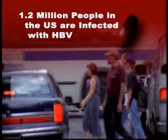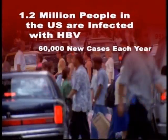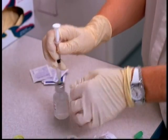Hepatitis B is a virus that can lead to fatal liver failure in about 25% of those infected. Current estimates show that about 1.2 million people in the U.S. are infected, with an additional 60,000 new cases each year. There is no cure for hepatitis B, but there is a vaccine available.